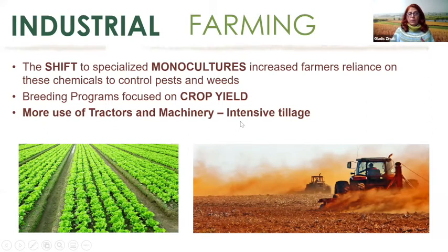You could see that with different varieties and cultivars of vegetables, they increase the size of the fruit, they increase more of the carbohydrate on those ones, at the expense of the nutrients such as minerals or vitamins or antioxidants. Not to mention also the booming of using tractors and different machinery that growers have used intensively, especially when we are working with vegetables.